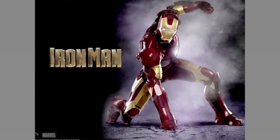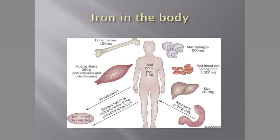So all you people who have raised your hand and had blood transfusions before, you're becoming like the Iron Man, okay? And actually, you don't want to become like the Iron Man, or you want to understand what it's all about, what's happening in your body when you receive a blood transfusion.